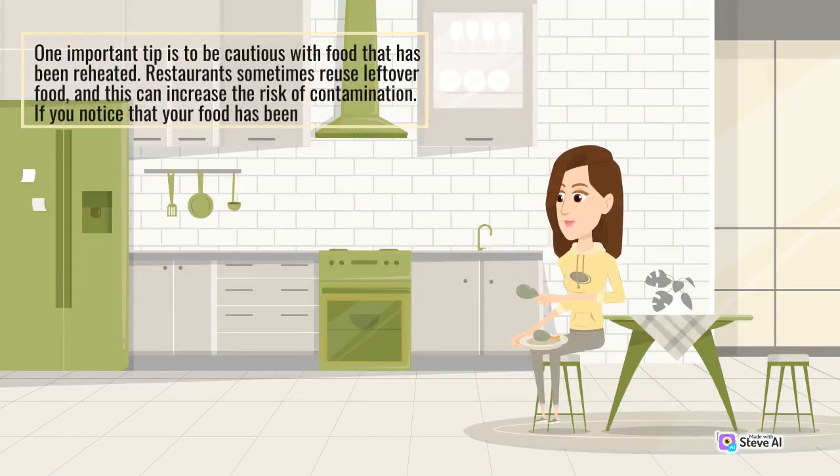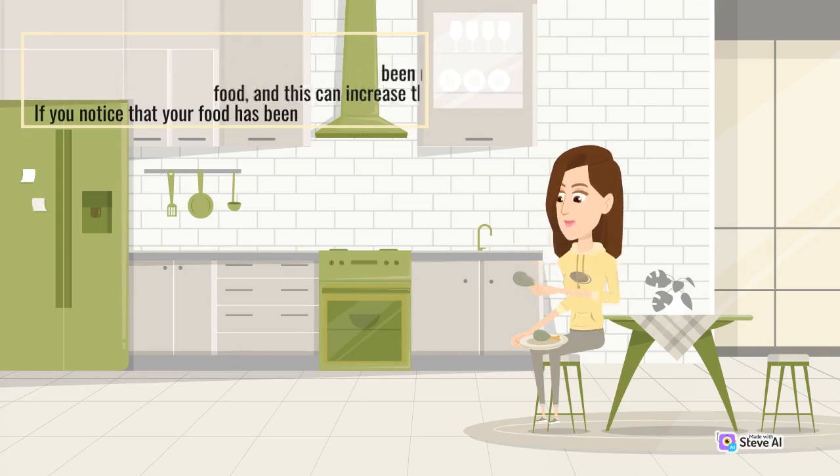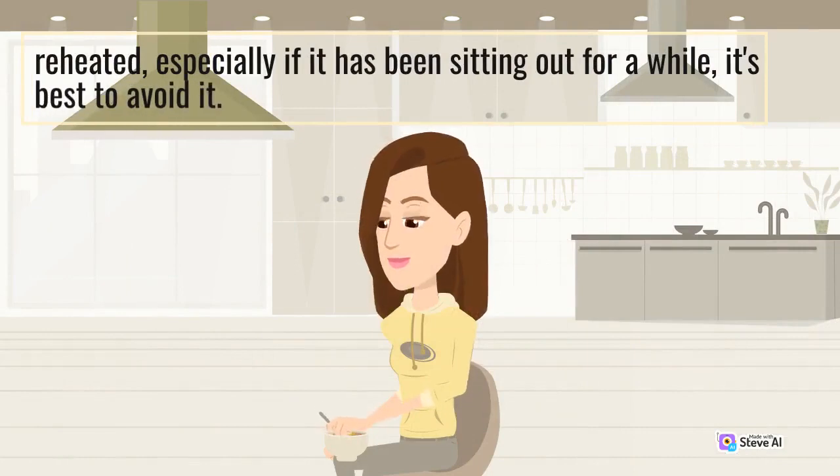One important tip is to be cautious with food that has been reheated. Restaurants sometimes reuse the leftover food, and this can increase the risk of contamination. If you notice that your food has been reheated, especially if it has been sitting out for a while, it's best to avoid it.